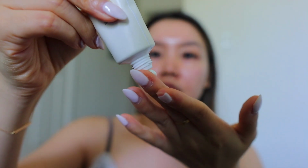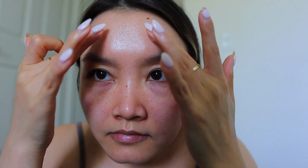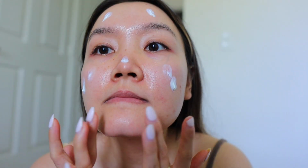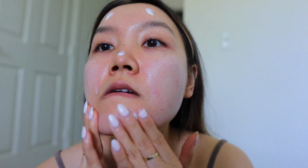Again, I'm wearing it under my makeup, and it does give that really nice glowy look, but I kind of feel like in a couple hours I might be a grease ball, because even now I kind of feel like I need to touch up with powder almost. But overall I do really like it. I think my only complaint is how tiny it is.